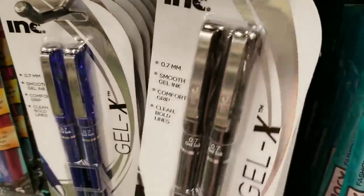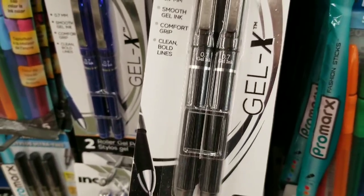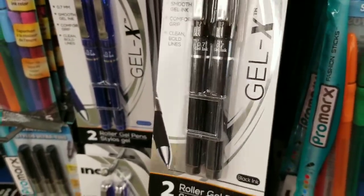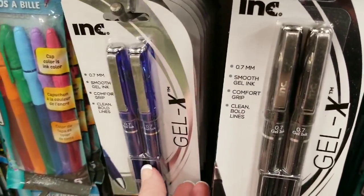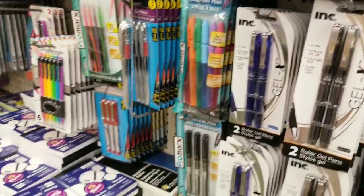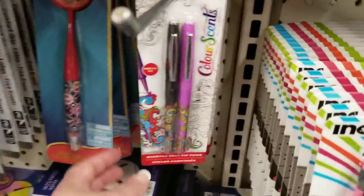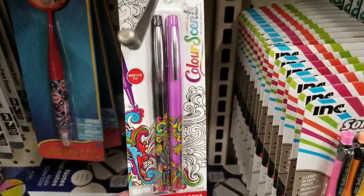So these Gel X pens, does anybody know how these work? Are they good? They seem like a hearty type pen. Like an I'm-not-playing-games type of pen. Like I'm a business person type of pen. Like, I'm going to get stuff done. I'm signing contracts today. These have been here for a while, but I think they're really cool.